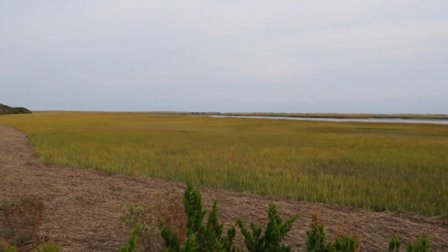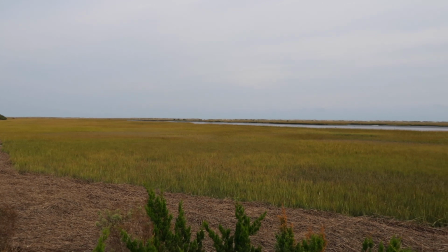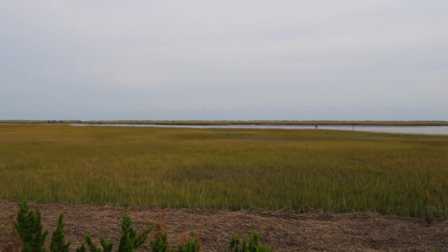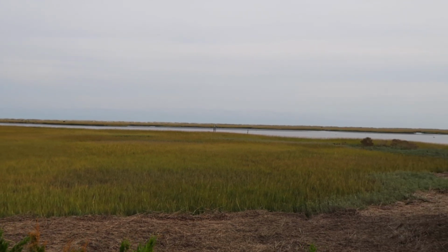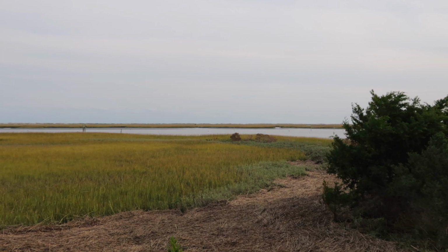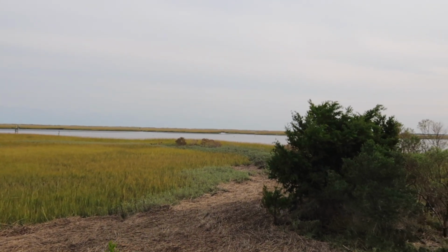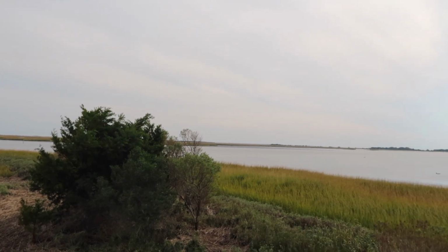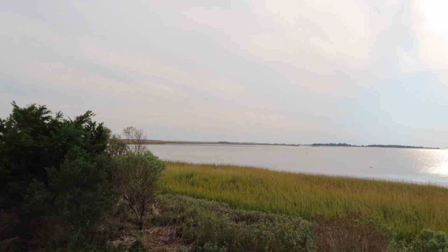So now I'm standing here on the observation deck, which elevates you off the ground a little bit and gives you a better view of the reserve and the basin. It's really, really nice out here. Nice breeze. If it's too much wind noise, I apologize. Kind of just pan around to give you an idea. It's low tide right now, so the water level is a little lower than normal.